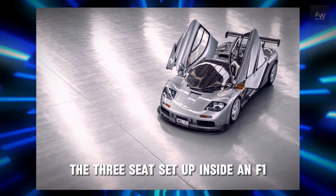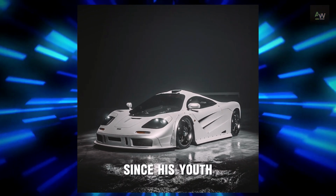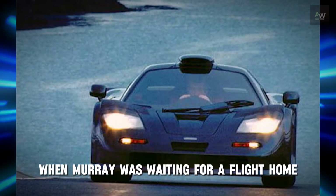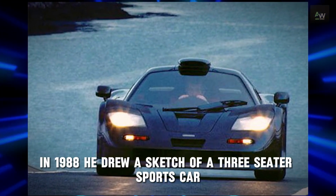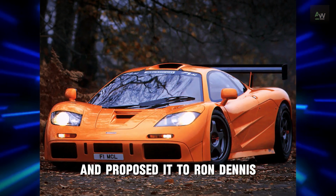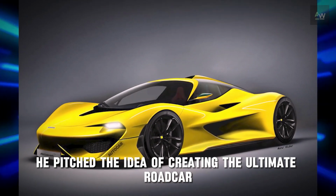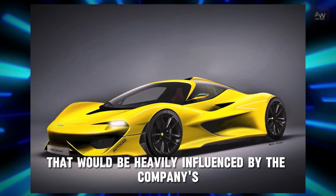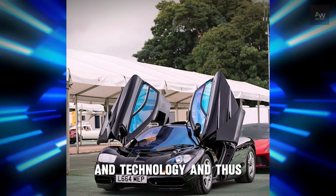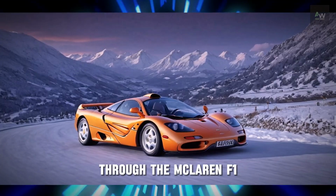The three-seat setup inside an F1: Gordon Murray had been thinking of a three-seat sports car since his youth. When Murray was waiting for a flight home from the Italian Grand Prix in 1988, he drew a sketch of a three-seater sports car and proposed it to Ron Dennis. He pitched the idea of creating the ultimate road car, a concept that would be heavily influenced by the company's Formula One experience and technology, and thus reflect that skill and knowledge through the McLaren F1.